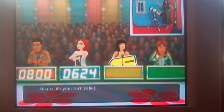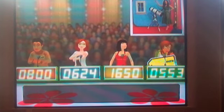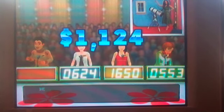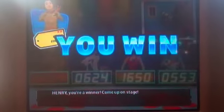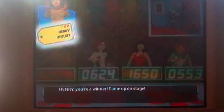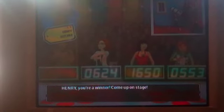624. Moana? 1650. And Ruth? This item's actual retail price is $1,124. That means I'm going to Golden Road. Oh yes. Hope I get some more cash. More prizes are on my way.